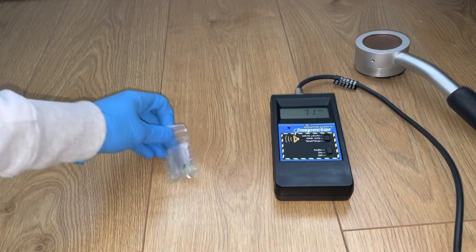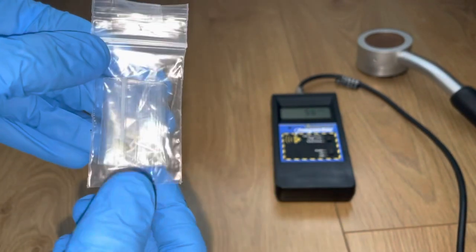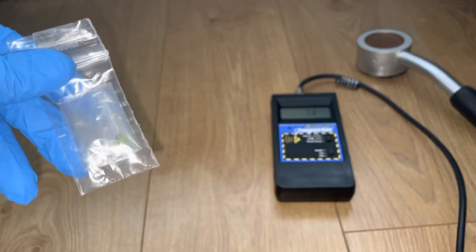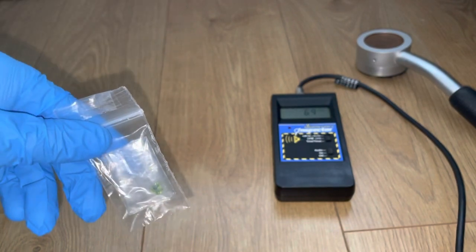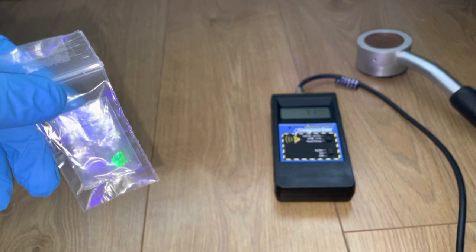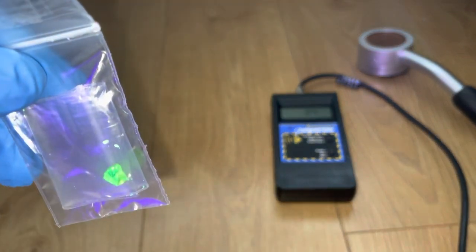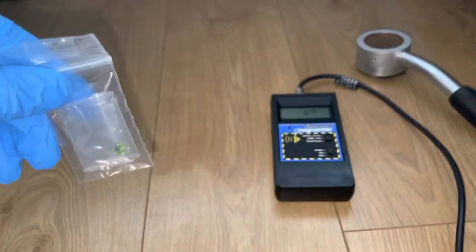Today I have received a small sample of autunite. This autunite specimen is quite crumbly. If I shine a UV light on it, watch how it glows. In scientific terms, it fluoresces green. It is highly radioactive.